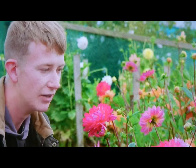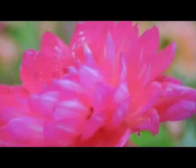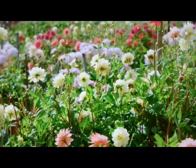These dahlias here, I've done a little bit of an experiment this year, so I've left them all in the ground and I didn't mulch them, I didn't do anything over winter, and they have just come back up and they are in their full glory at the moment.